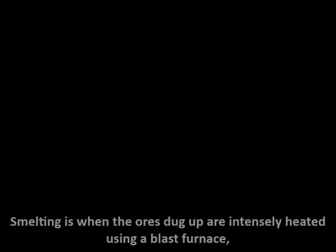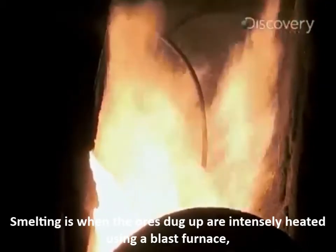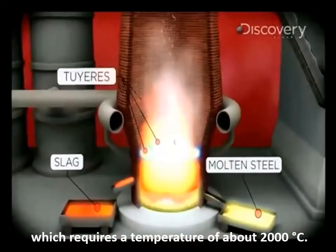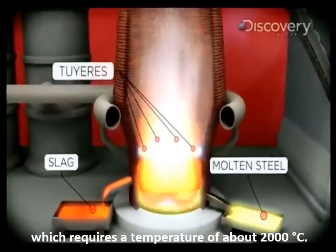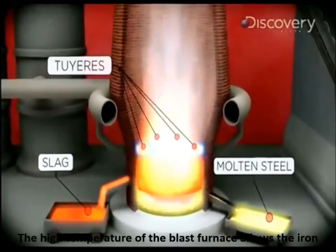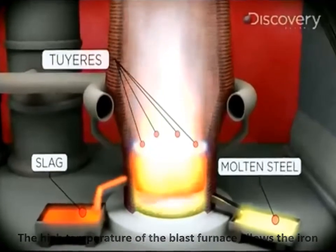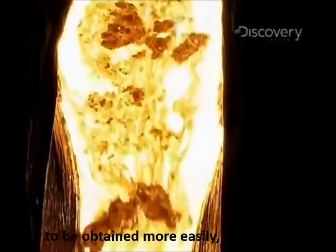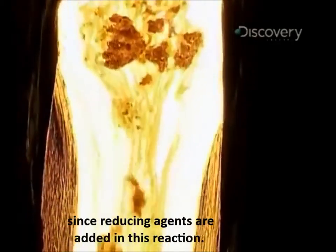Miners use the very practical technique of smelting. Smelting is when the ores dug up are intensely heated using a blast furnace, which requires a temperature of about 2000 degrees Celsius. The high temperature of the blast furnace allows the iron, or any mineral or metal for that matter, to be obtained more easily, since reducing agents are added in this reaction.